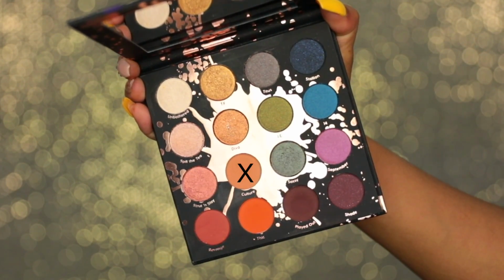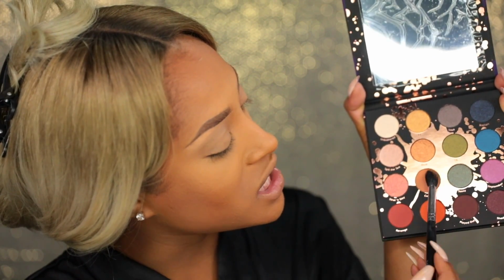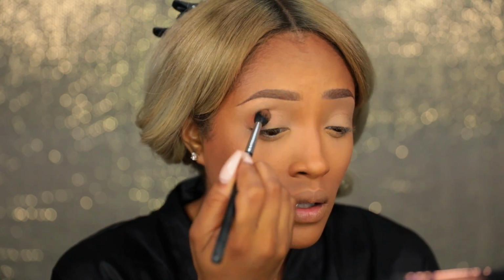So today's palette that I'm going to be featuring is the Perception palette. And this is a collaboration palette by Makeup Shayla and ColourPop. So I'm taking Culture, which is a warm peachy shade, and this will go right into the crease.